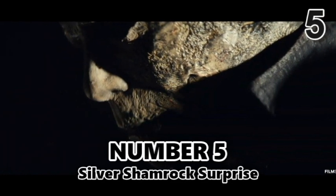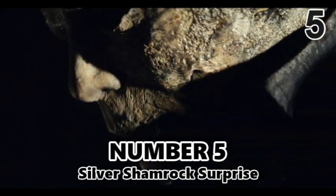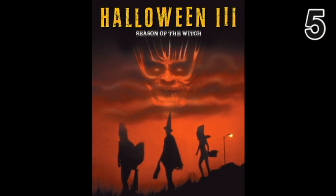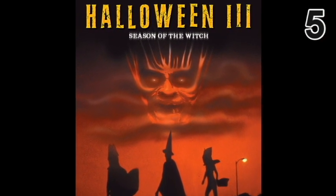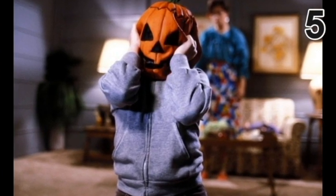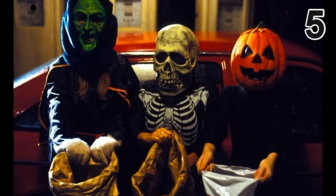Halloween Kills features another unexpected callback from the most maligned sequel of the Halloween franchise, Halloween 3: Season of the Witch. In that film, Michael Myers is largely absent, and instead, the main villain is a mechanical toy manufacturer, Silver Shamrock Novelties, which seeks to bring out a new age of witchcraft by killing children with microchipped activated Halloween masks.